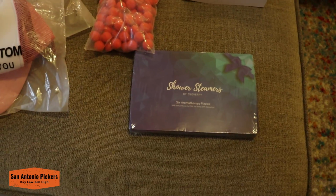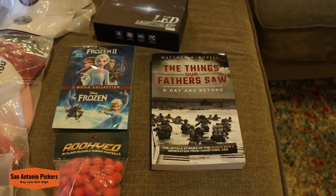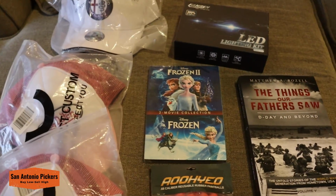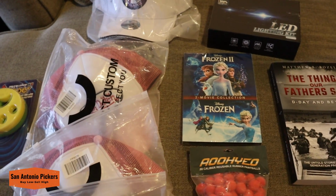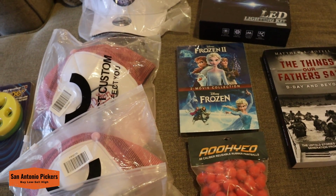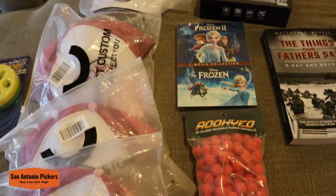Got these shower steamers. They sell for $15.99 free shipping. This book sells for $19.99 free shipping. The Frozen video, believe it or not, the DVD 2 collection, I've seen it sold for $22.95 free shipping or $13.90 plus shipping. I figure about $19.99 free shipping.